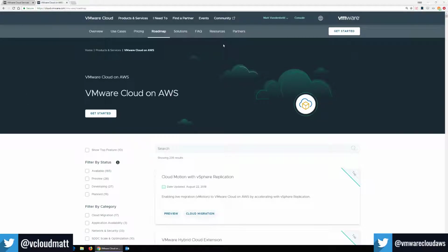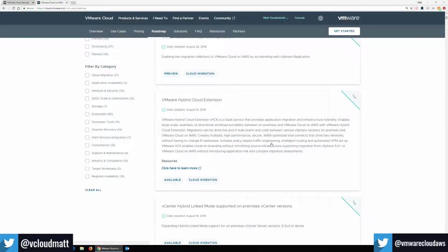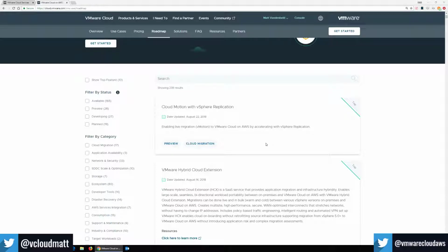This is where you can go for everything, including launching the console to get into VMC and all of our cloud services. If you go through the VMware Cloud section, we have this roadmap section, which essentially has every item we're currently working on. We work on 4 statuses. I think we've gone over some of this in the past, but it's worth rehashing a little bit.